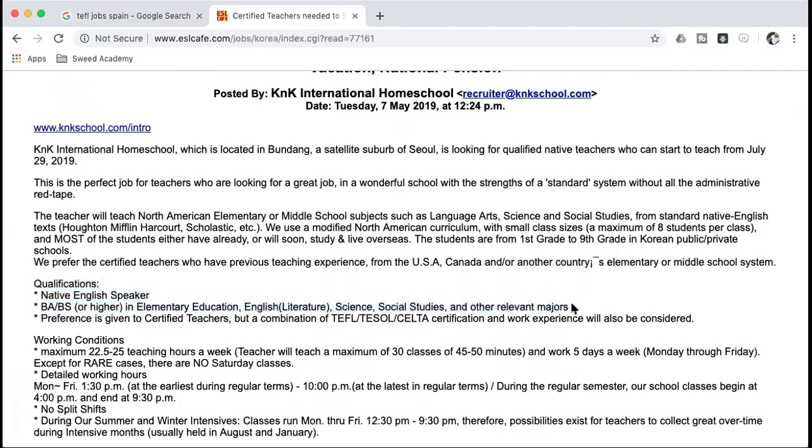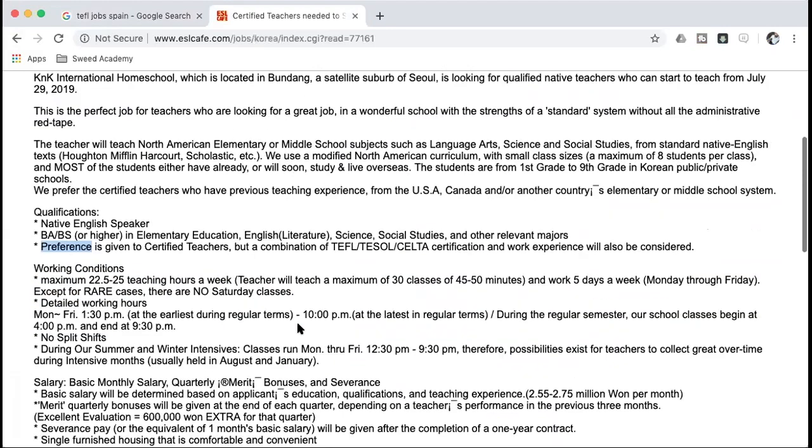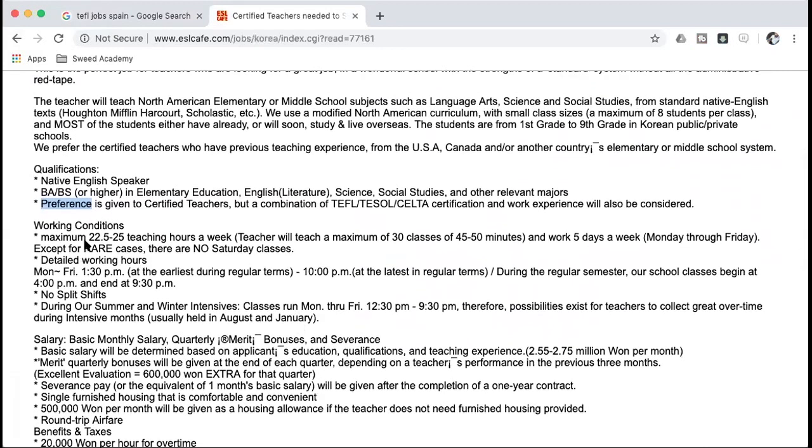I don't know how flexible they would be on relevant majors, so always give it a shot if you're curious. But they obviously prefer you to have a certificate of some sort. And this is where you'd get your conditions, right?